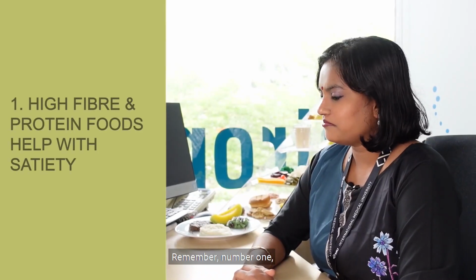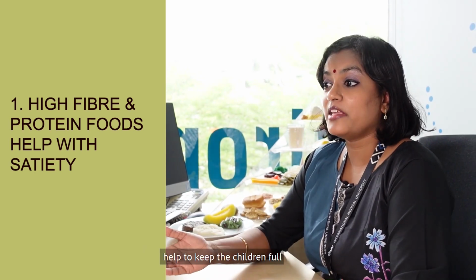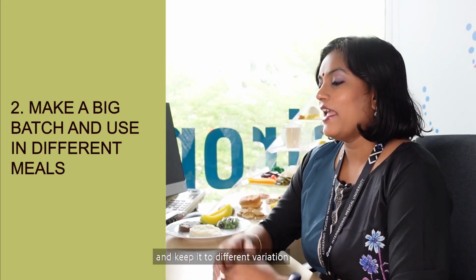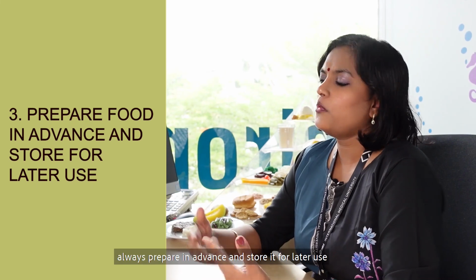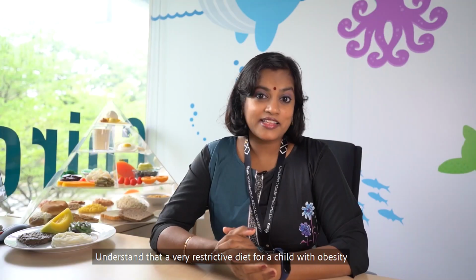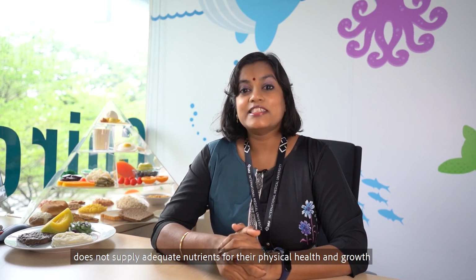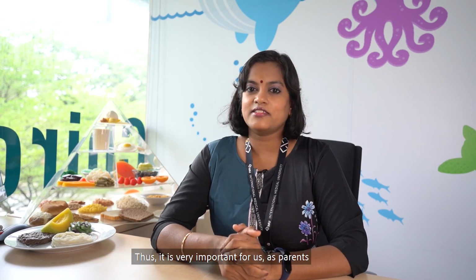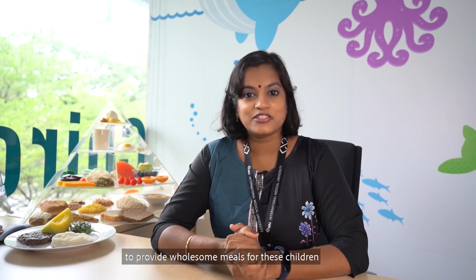Remember, number 1, high fiber, whole grains plus proteins help to keep the children full. Number 2, make one recipe and keep it to different variations. And number 3, always prepare in advance and store it for later use. Understand that a very restrictive diet for a child with obesity does not supply adequate nutrients for their physical health and growth. Thus, it's very important for us as parents to provide wholesome meals for these children.